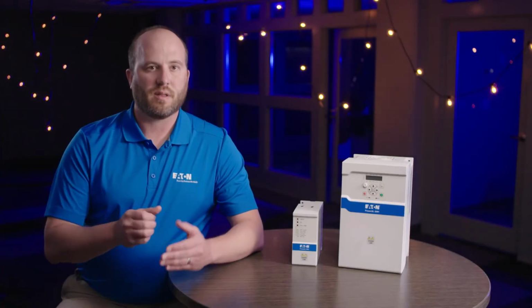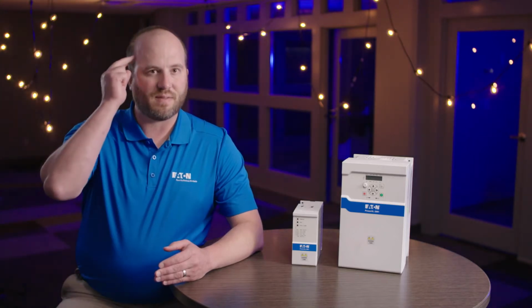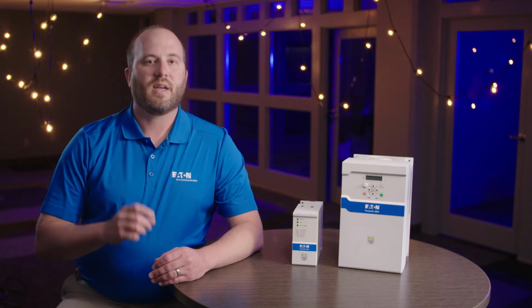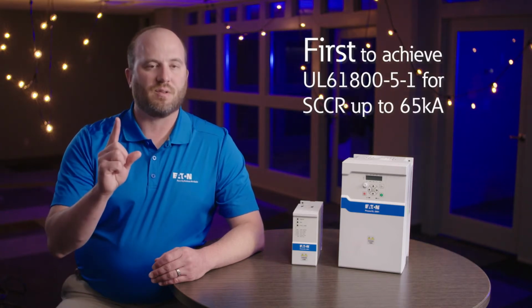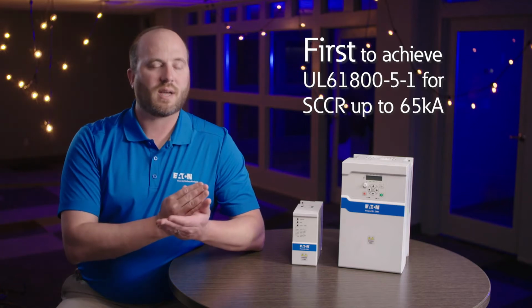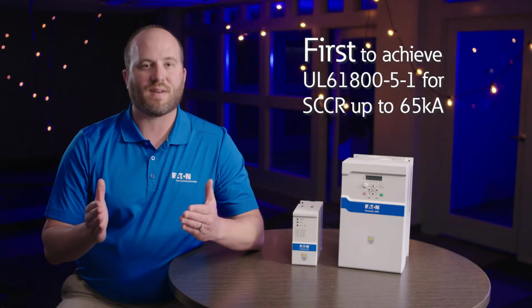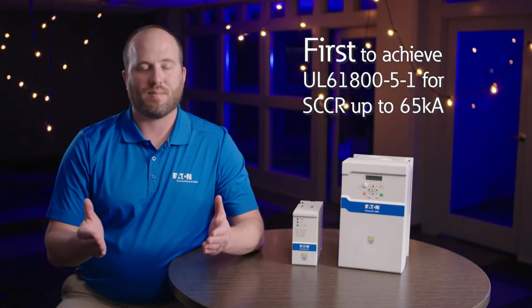Efficient, right? Further, this robust micro VFD was designed with safety in mind. It's the first VFD available that can use fuses, circuit breakers, or Type E manual motor protectors for short circuit protection up to 65 kA. Now that's something to talk about.